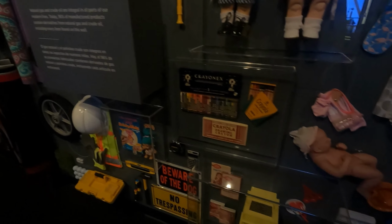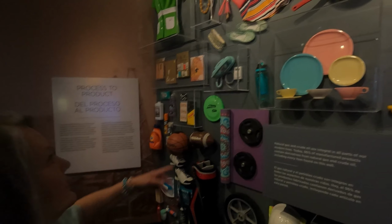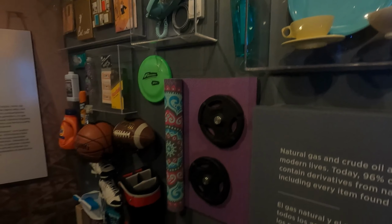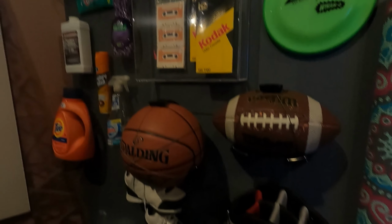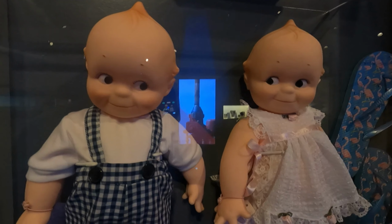They're not going to start pumping oil. I had some shoes like this, those jelly shoes. They didn't look like that, but they were that material. Of course, we had these. Yeah, cassette tapes. Yeah. VHS. What's up with these kids and their looks on their faces? They look like they're up to no good.